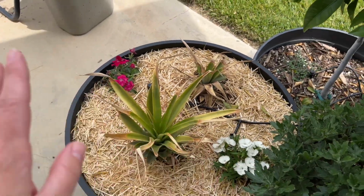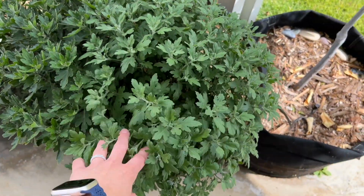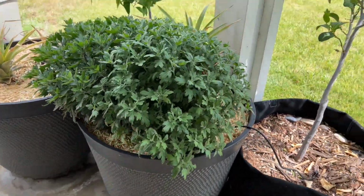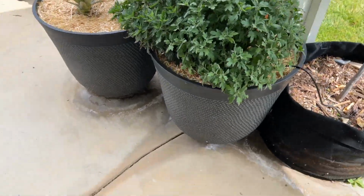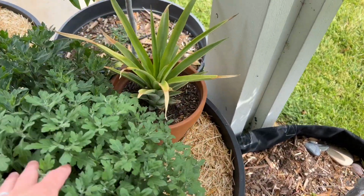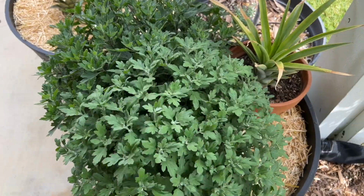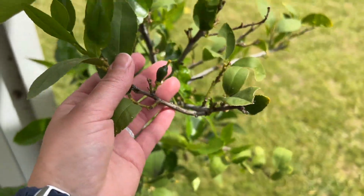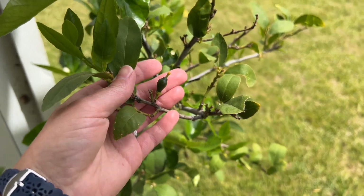And then I just shoved a couple more flowers in there because I could. These are the chrysanthemums that I regretted putting in here, but they love it. As you can see, they're filling this out a lot. I don't know what our plans are for this. I'm just going to enjoy it. This is the Bearss lime, and it keeps dropping the limes in the wind. So that's about, I think, the biggest one I have right now.